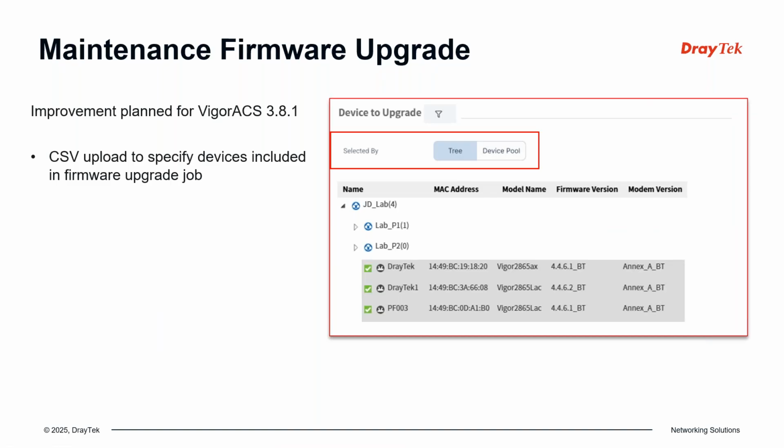So that will make it a lot easier to start rolling out the phased upgrade approach and increase the number of devices that you want to include in the firmware upgrades. So expect that in Vigor ACS 3.8.1.